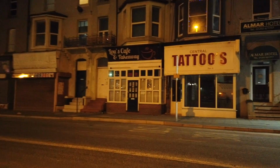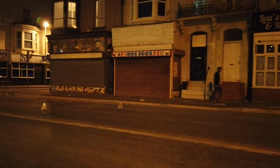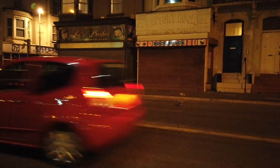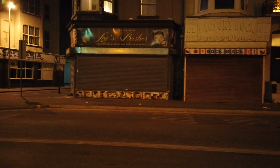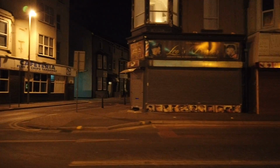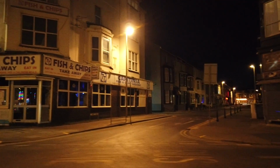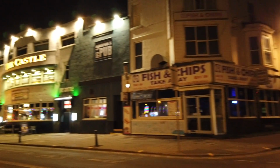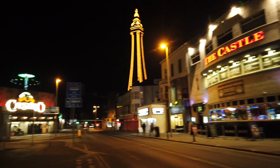Central Tattoos. Watch out, seagulls, you get one over. Another Kurdish barber's there, look. Wow, how many are there? Kurdish, not Turkish. That road there, what's that road? I'll put it on the screen. Oh, Vance Road, sorry, it's called Vance Road, that. And we're now coming up to Castle Pub and Coral Island and the prison toilets.